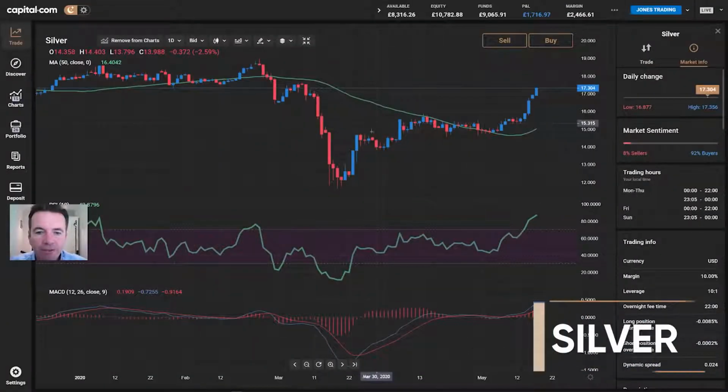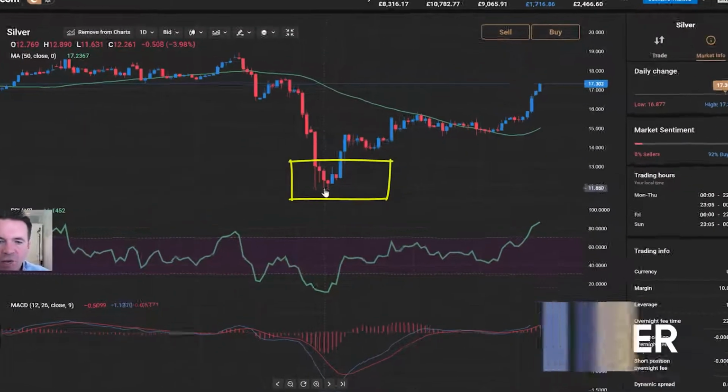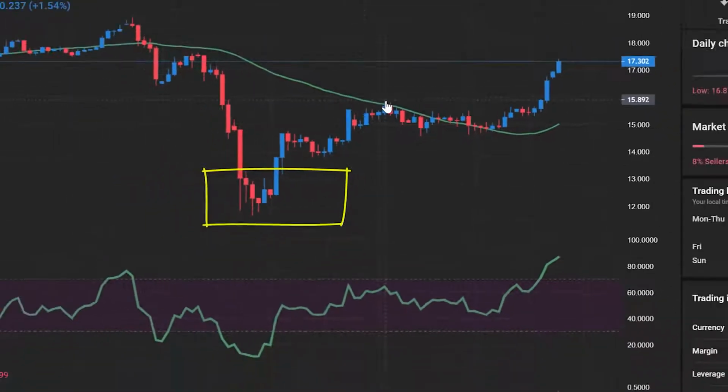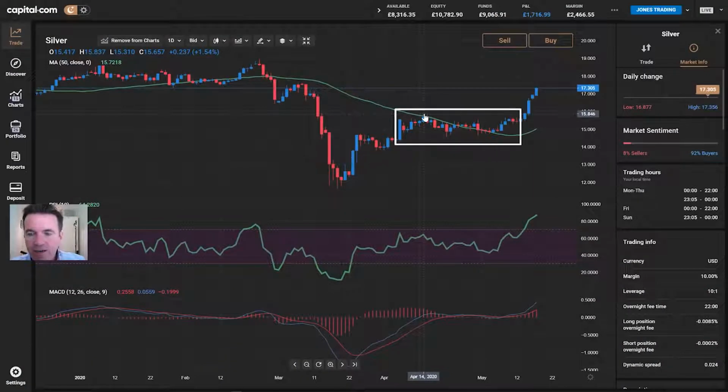So here's the move in silver off those March lows. March lows coming in around about $11.60 an ounce. And here we are now trading at $17.30. So up by almost a half, broken out of this sideways range it was in for much of the last month. That moved through $16.